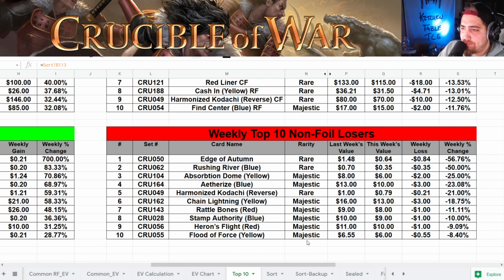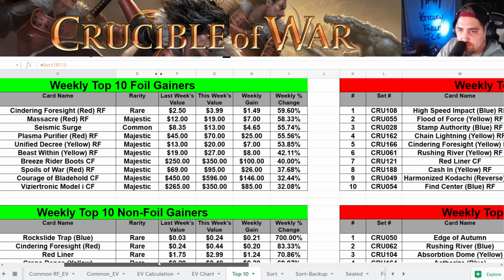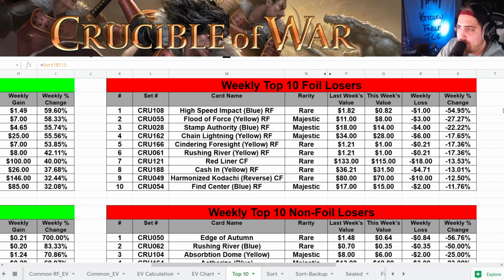And let's talk about the biggest losers. The biggest losers in this game this week for Crucible, High Speed Impact, the foil. Let's see, wasn't that somewhere? Oh, Cindering Foresight was on the top. High Speed Impact lost 60%.